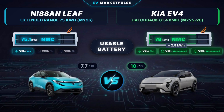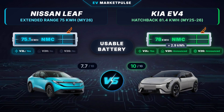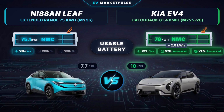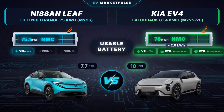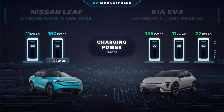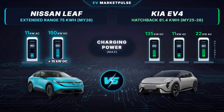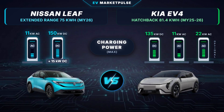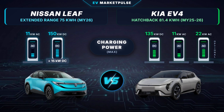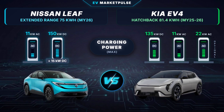The Kia packs a slightly larger battery, and while both offer vehicle-to-load capabilities, only the EV4 has announced future support for vehicle-to-home and grid integration, as this data is currently not available for the LEAF. Nissan holds the advantage at public fast chargers with a higher peak DC input, but the Kia fights back by offering an optional 22 kW AC upgrade, a feature that is entirely unavailable for the LEAF.